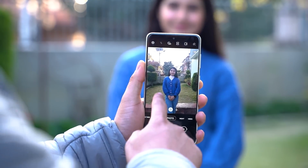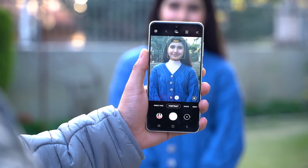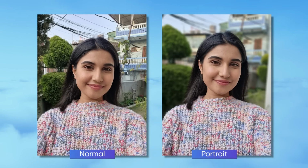Similarly, the S21 FE natively uses its telephoto lens for portrait shots as well, which translates to incredible subject focus. But you sure can notice the slightly punchy color reproduction here as well. Like the portraits, the S21 FE also takes wonderful selfies. The subjects look bright and the phone delivers consistent results through and through.